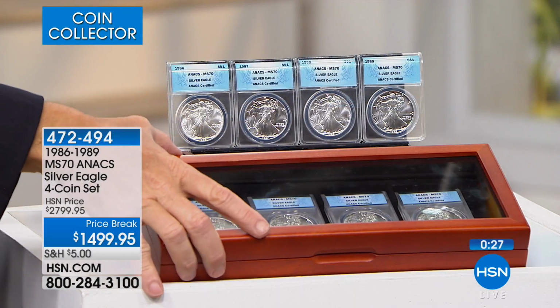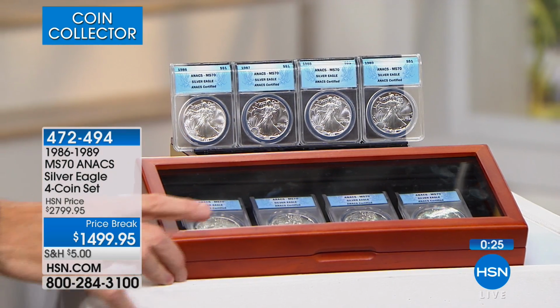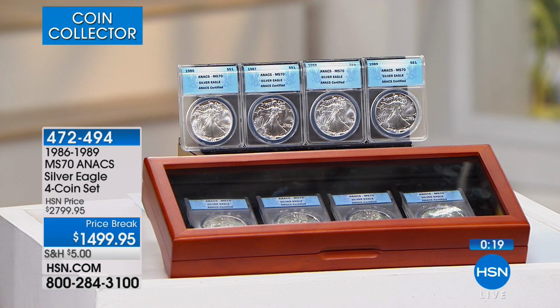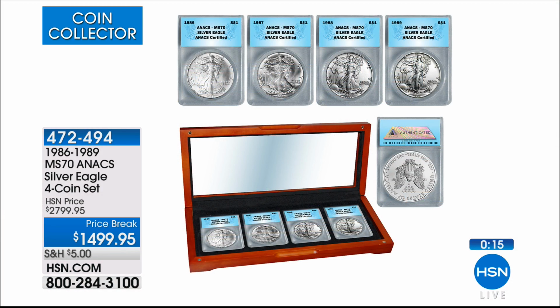Still going to put it in the Red Oak presentation box. It would have been easy for us, at this price, with that savings, to put it into a sandwich bag like a lot of these folks on the internet do. Like I said, if you're shopping on the internet, it's the Wild West out there. You want to be a coin cowboy, you go ahead and do it. But if you want to buy it from somebody who knows what they're doing, whose 30-day money-back guarantee means something, then you got to buy it from HSN.